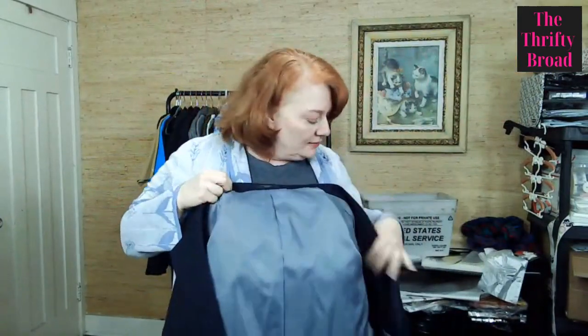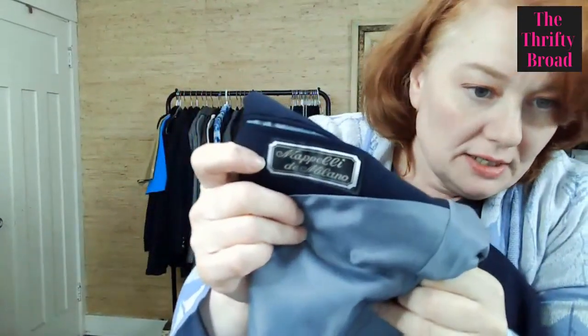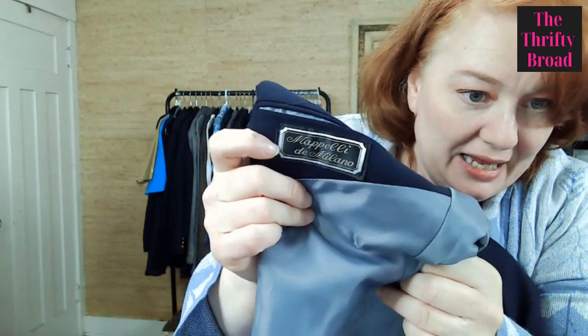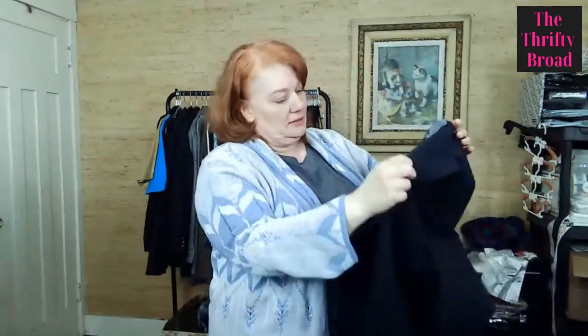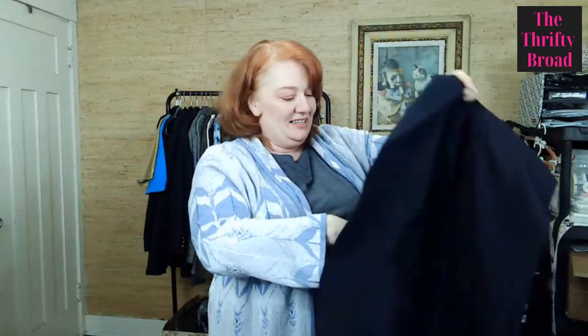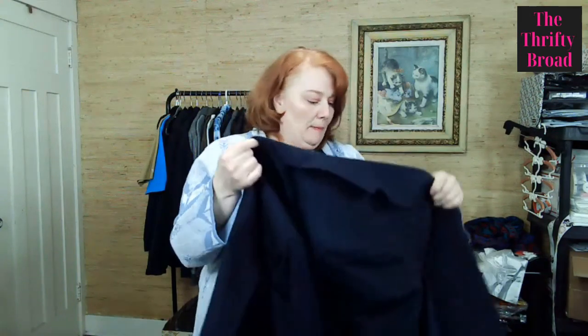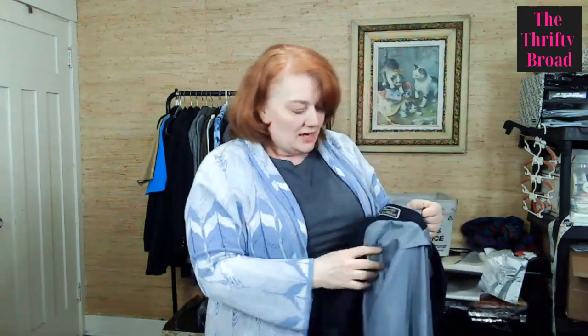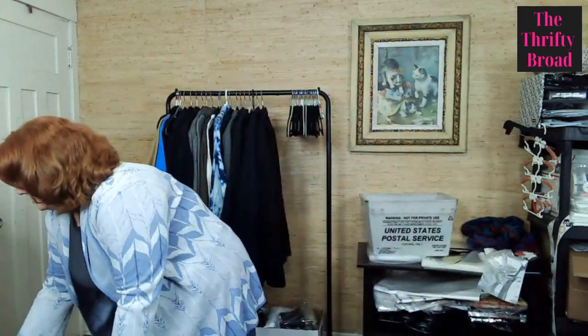Okay. I got some blazers. This is Mapelli di Milano. Sorry if I'm butchering that. I do not speak Italian. I have to sound out Italian. But what size is this? I'm sure it has a size in there. It's 100% wool, made in Indonesia. Oh, does it not have a size? Well, that's fine. If it doesn't have a size, just measure the front and double it, and then it ends up being like from pit to pit. That ends up being what size it is. In my experience, that's how I've noticed.